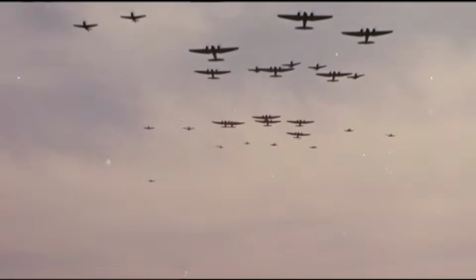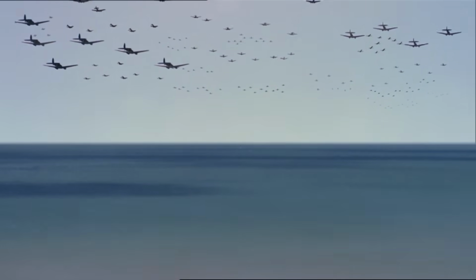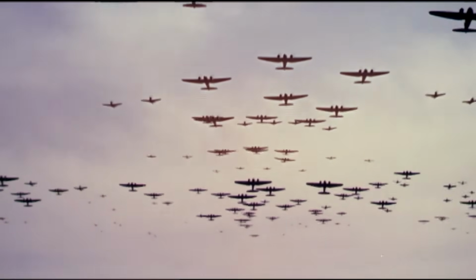German fighter pilots had been increasingly accused of abandoning the bombers to their fate. Now they have new orders, to stand by the bombers at all costs.